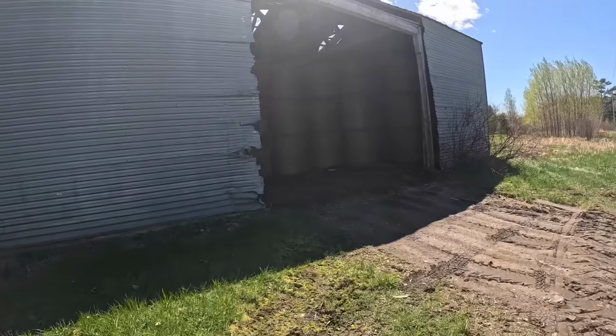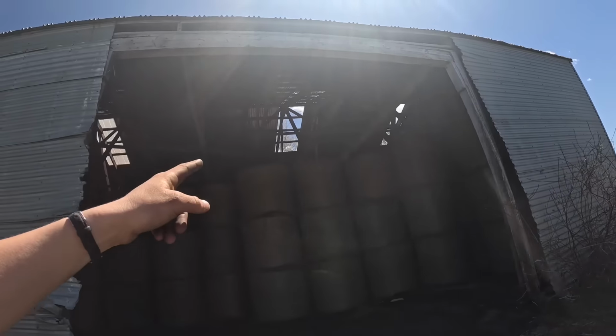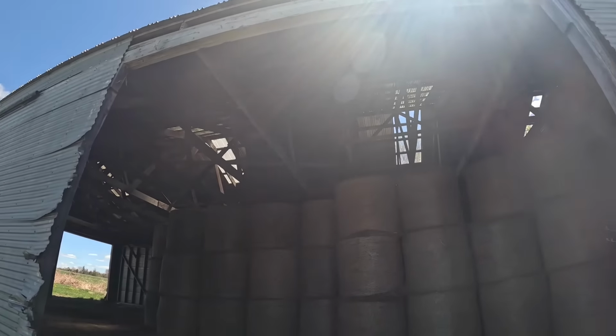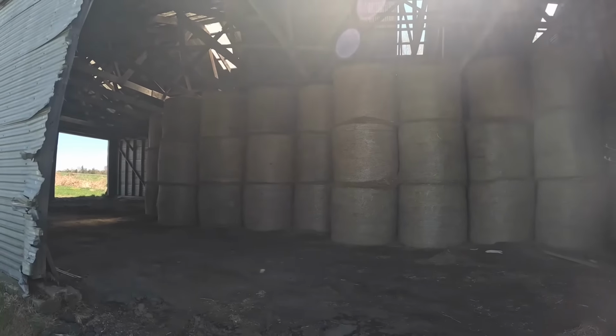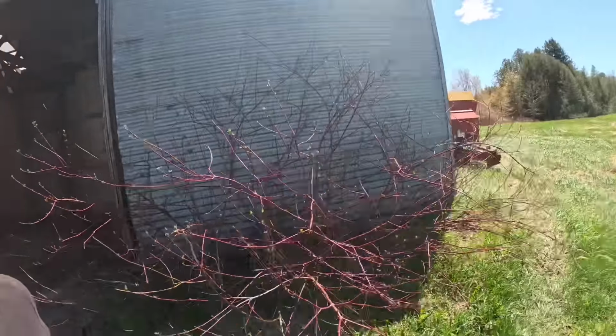This is how much hay we've got left. We did have a crazy windstorm that pulled two panels off, one of the skylights. Two of the panels off here, so we do need to have someone come and fix that. It's always something, I swear, but that's the dry hay we got left. I'd say probably 150 bales. So a decent amount. We won't have to do much dry hay this year for sure.